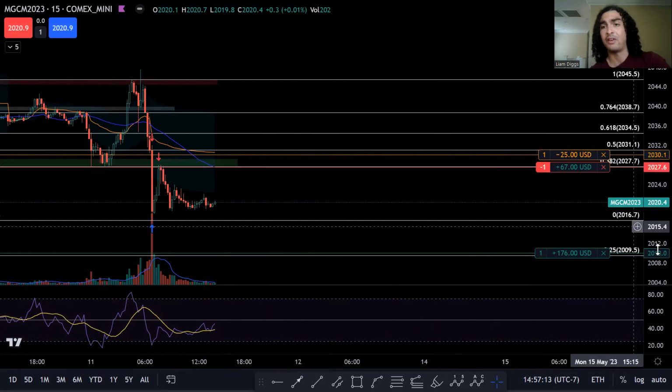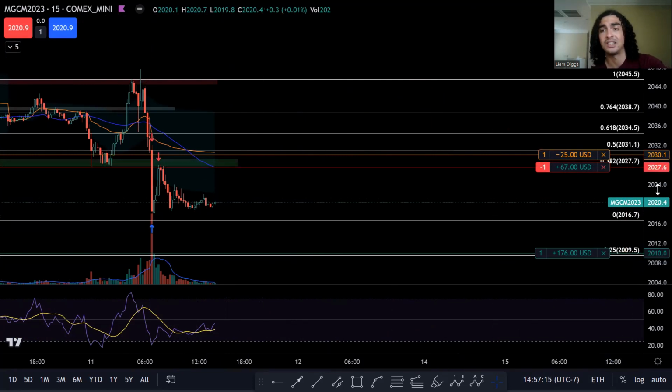Obviously, I'm risking $25 and attempting to make $176. So what is that? That is a factor of 7 reward to risk. Even when I was risking $50, that was still 3.5 to 1. So either way, absolutely phenomenal setup here. You can see why I took this trade. 3.5 is a great risk to reward ratio, and 7 is obviously even better.